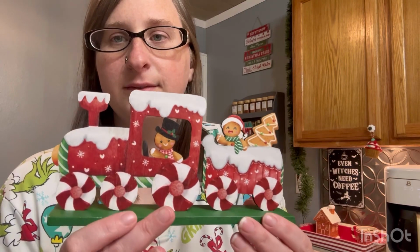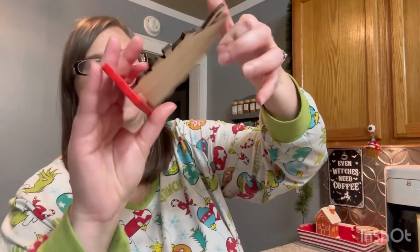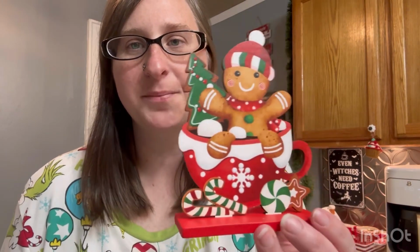This one, this one, and then the item that's going to go on the coffee bar tray, this one. Ain't it so cute, this little hot cocoa bath? This was a 5-pack for $16.